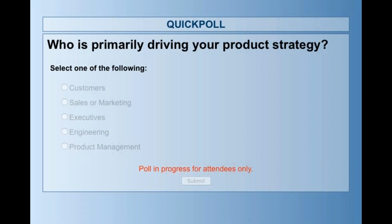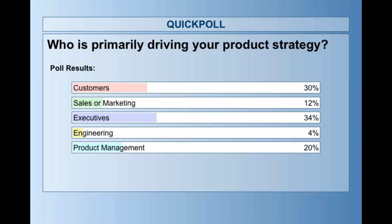A lot of times when we're talking to customers, we hear product managers complaining that they aren't necessarily in charge of their strategy. So if you could answer that question and give us some idea of what your world feels like, I think that would be helpful to direct where we're going ahead. So we're getting close to the 70% response. If we can get a few more people responding, there we go. We can kick on to the next phase.